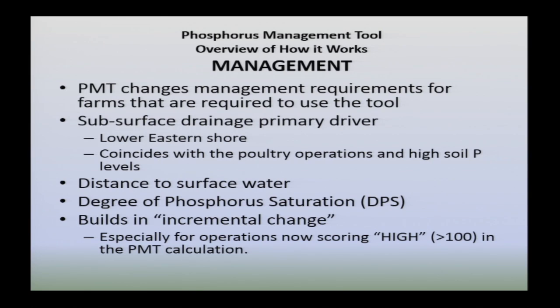And another one is kind of new, is your degree of P saturation. This is something that's measured hopefully by your soils lab here on the shore. I know AgriLab, which is in Delaware, which we use a fair amount of soil samples to go through, does that routinely in their soil analysis, along with the University of Delaware. A lot of other labs do not, but they are certainly capable and are supposedly getting geared up to do this. This is something that basically is measuring the saturation level of your soil with P.